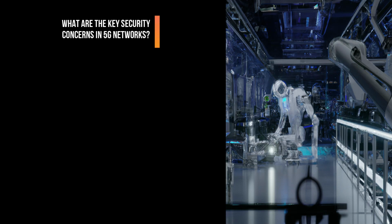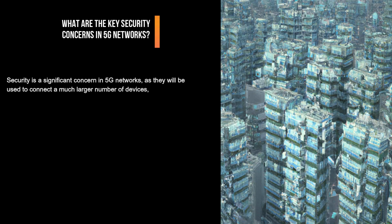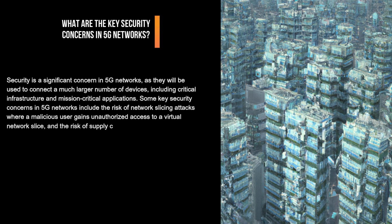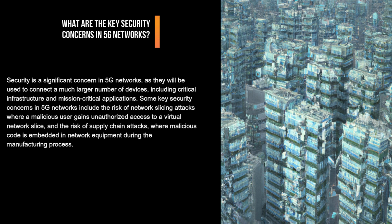What are the key security concerns in 5G networks? Security is a significant concern in 5G networks, as they will be used to connect a much larger number of devices, including critical infrastructure and mission-critical applications. Some key security concerns in 5G networks include the risk of network slicing attacks, where a malicious user gains unauthorized access to a virtual network slice, and the risk of supply chain attacks, where malicious code is embedded in network equipment during the manufacturing process.